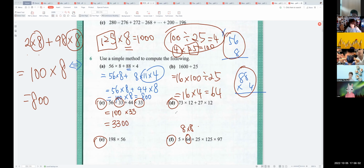Very good. Number D. Very easy. Potato, potato. There are two potatoes, 73 potatoes and 27 potatoes plus together equals 100 potatoes. So that is 1200. So let's take a look at this one. So number E is a little bit complicated. So let's take a look at this one.